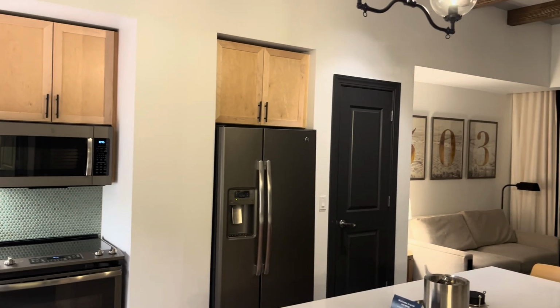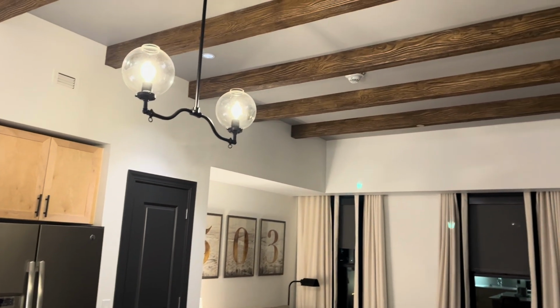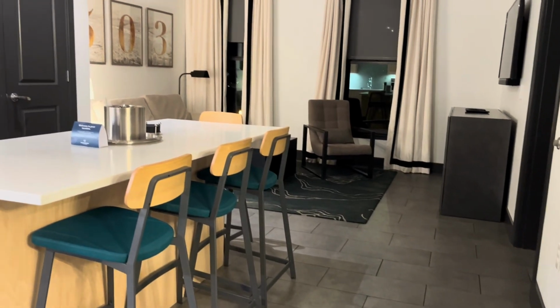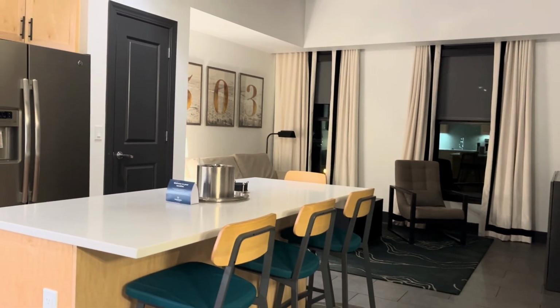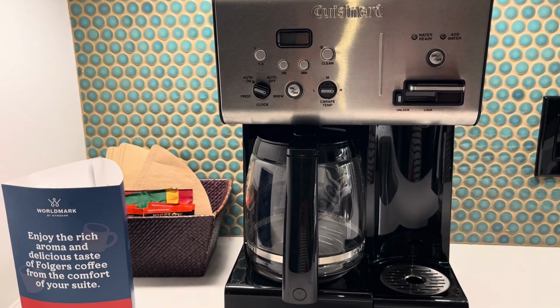This unit was a presidential, so it did have the full kitchen, and we love that because the whole idea of a timeshare is it's like you're going somewhere else, but you get to have all the amenities that you would have at your home, and you definitely had that here. The kitchen was very sleek. There were really nice appliances. You're gonna have your coffee maker, your tea there. You're gonna have that as complimentary. If you need any more, just call down.